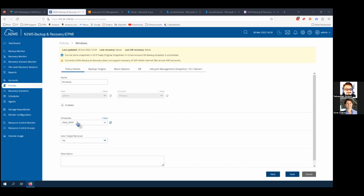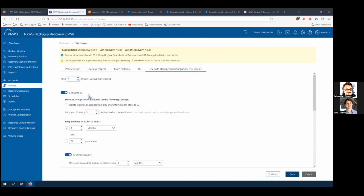So remember, in my policy, I'm performing daily backups. That means I could say, well, let's keep 7 backups. Over the course of 7 days, I can have that near zero RTO. I can get the data back instantaneously.